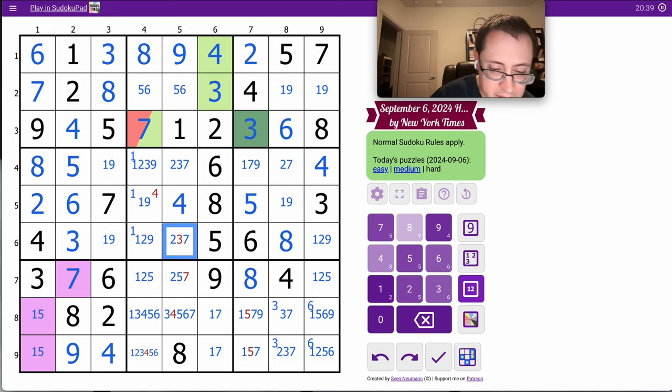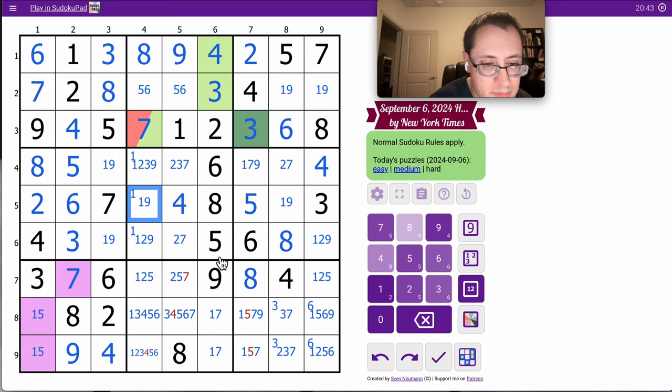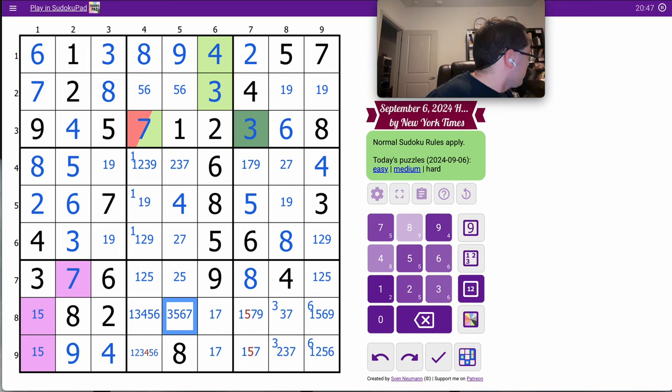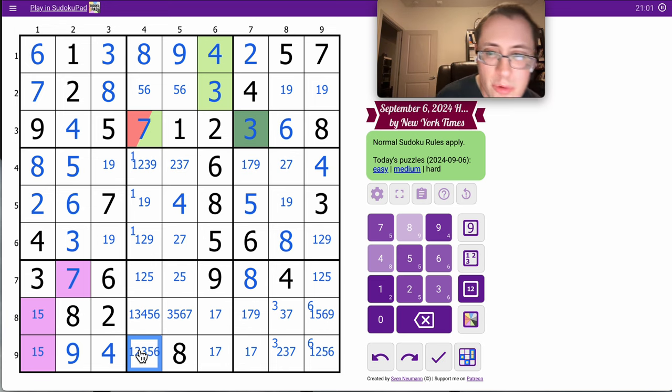Four, not three, not three. We know that's not four. Seven, not four. Not five. And not four. Okay, so at this point, if we get another fork in the road, let me go check on the dog.